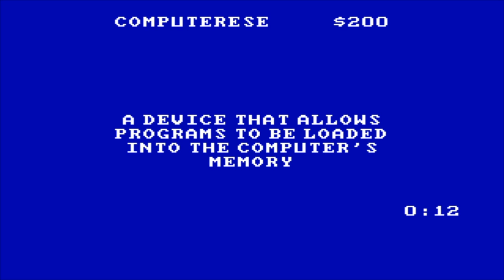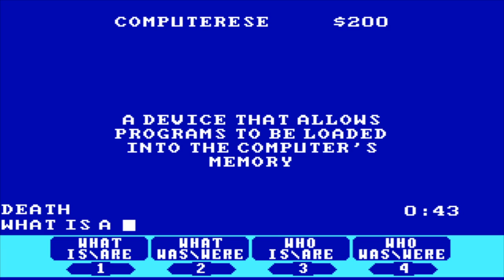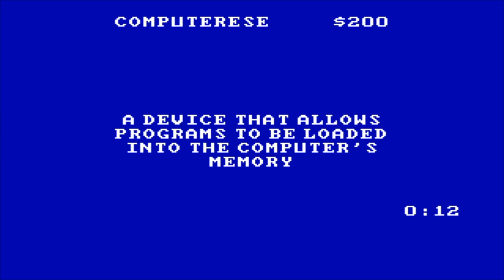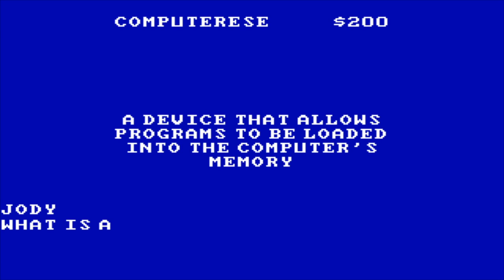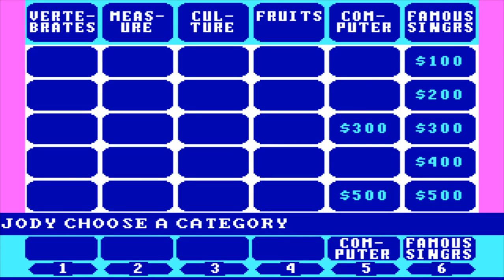A device that allows programs to be loaded into the computer's memory. What is a diskette? All right, what are they going for? Aggressive stance she's got there. Oh, for God's sakes. The drive. Right idea, wrong component.